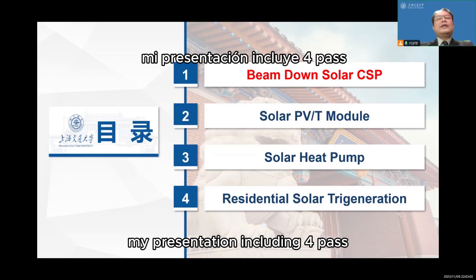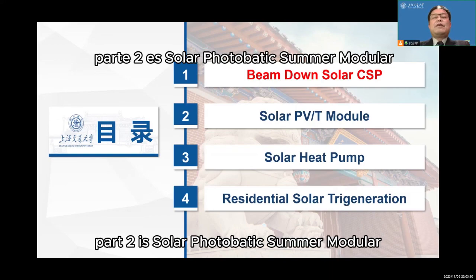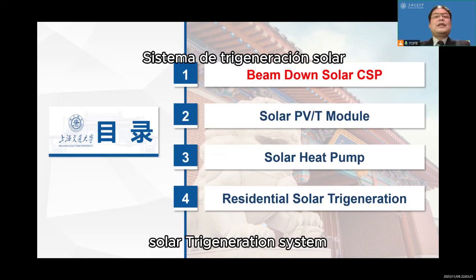My presentation includes 4 parts. Part 1 is the beam down solar CSP technology. Part 2 is the solar photovoltaic thermal module. Part 3 is the solar heat pump technology, and Part 4 is a residential solar tree generation system.